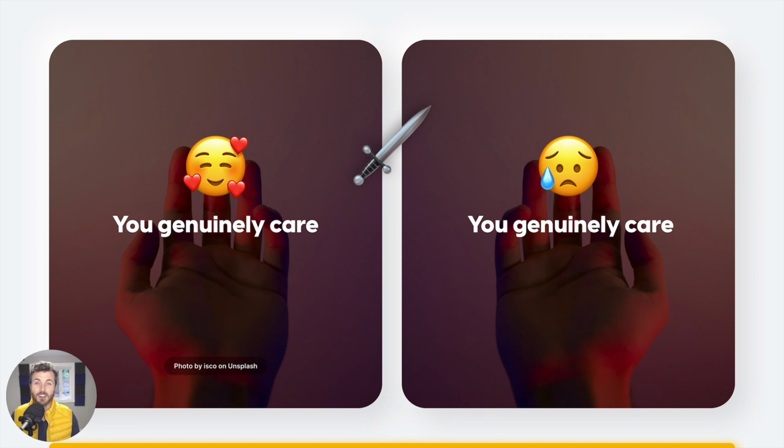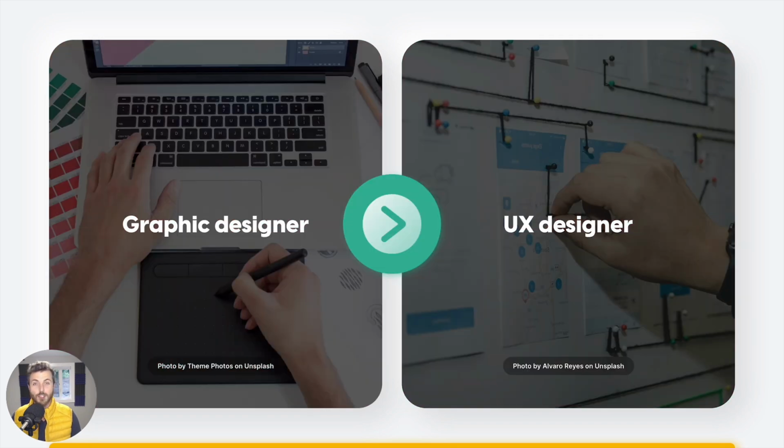Few stakeholders and clients recognize and even respect the work that you're putting in. And putting in your blood, sweat, and tears only to receive overly subjective feedback like, "I don't know, I just don't really like it," can be really heartbreaking. It's for those exact reasons why we see so many people switching from graphic design to UX design.